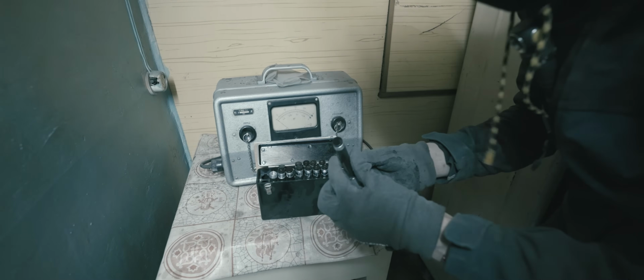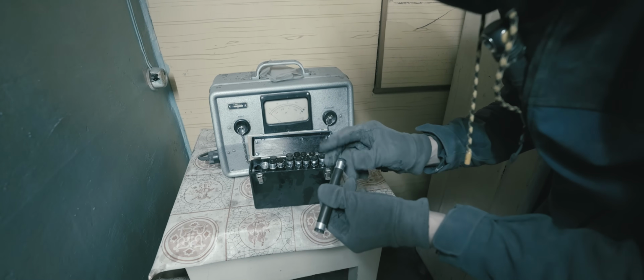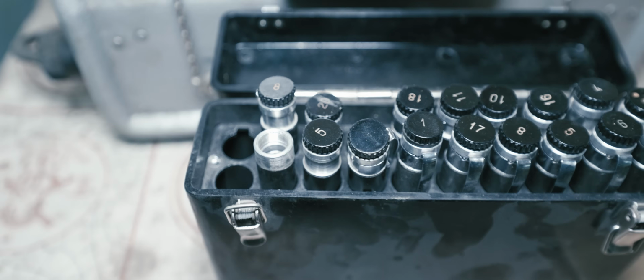It's also the reason we found these personal dosimetry monitors near the main entrance, along with the machine to read the amounts of radiation received by the scientists.